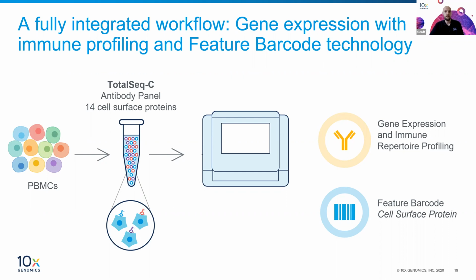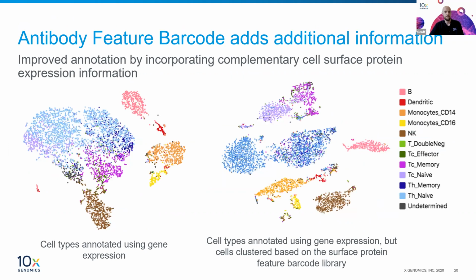So the first piece of data I want to examine is a resulting t-SNE projection of just the gene expression information that's shown on the left. You can see we can broadly classify our major subpopulations of cell types that are present in our PBMCs. And then we move to the right-hand side now. What you're looking at here is the exact same cells, but now we've clustered them based on that cell surface protein information that we also collected.